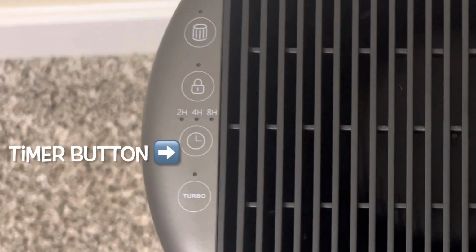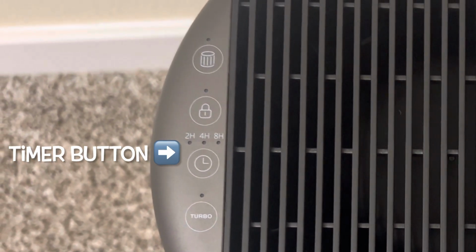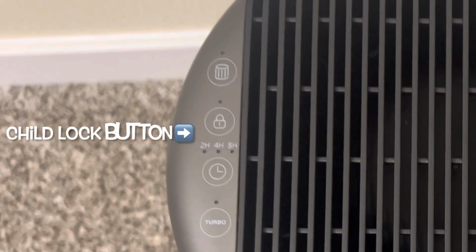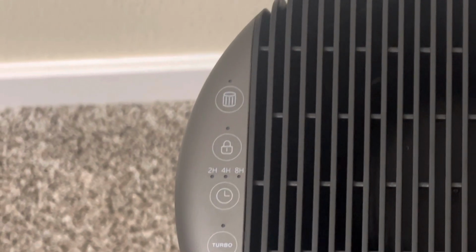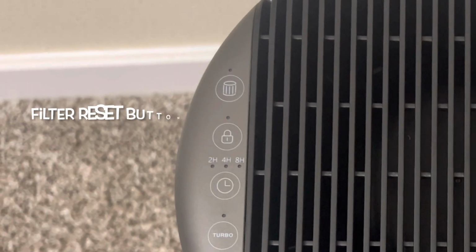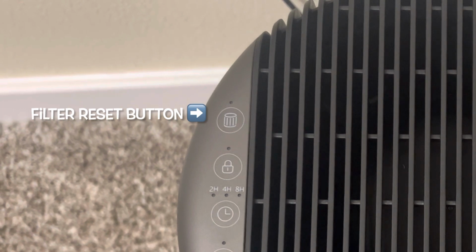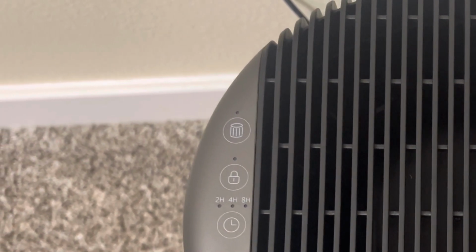There is a timer button that you can select to have it turn off after 2 hours, 4 hours, or 8 hours. There is also a child lock button that you can press for 3 seconds to lock or unlock the buttons. Then there is a filter reset button that will tell you when you need to replace your filter. To reset that, you just hold it for 5 seconds and it will reset it.